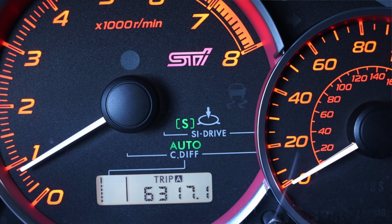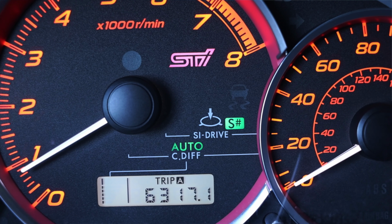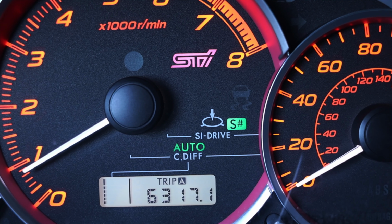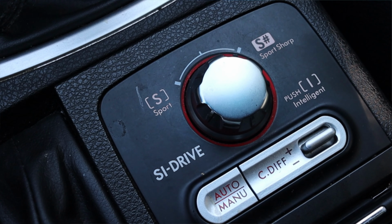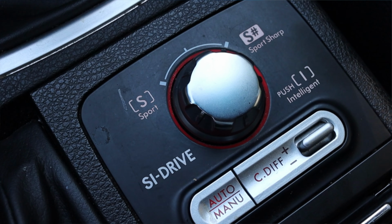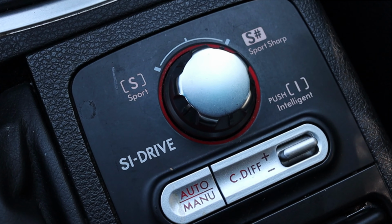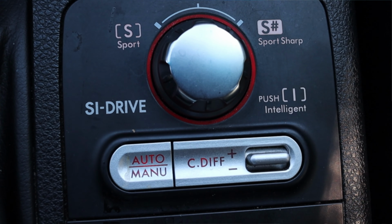Then you go up to sport, and of course that gets sportier, but sport sharp, especially on this car, gives you all of the boost, all of the throttle input, and really makes it an entertaining drive, as you saw earlier. I love that customization of it, and because this is the STI, down below that, we actually get the center diff controls, which is fantastic, so I can actually switch the balance between the wheels.